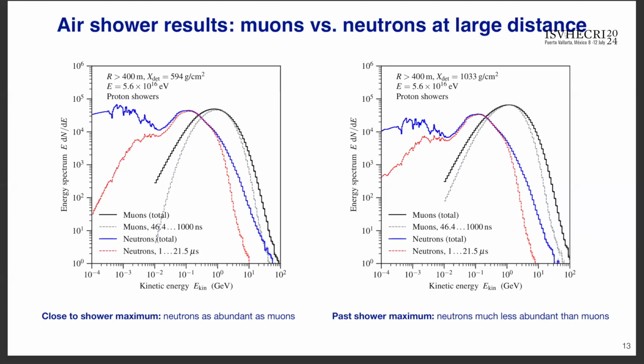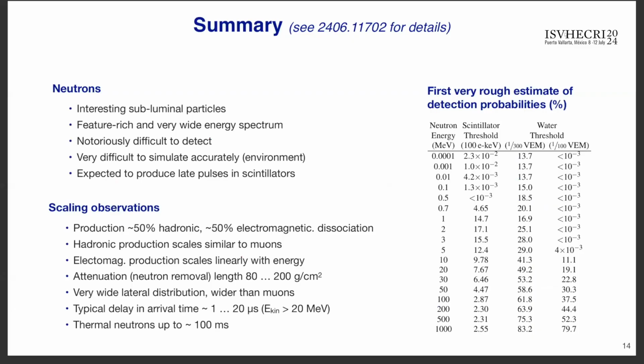This is for 400 meters from the shower core, and it's almost South Pole altitude. It's high up. And you can of course go deeper, at 1,000 grams, sea level, where the muons are going to win, because they are less attenuated than the neutrons, but it's not much of a difference. And so it's actually an interesting channel, except one of the problems is it's very hard to simulate. Secondly, it's very hard to measure those neutrons.